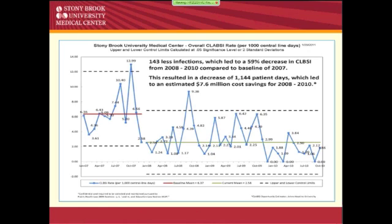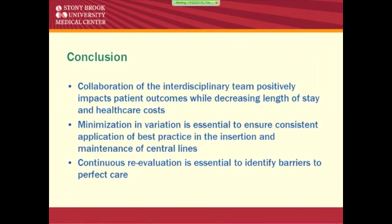We've estimated that we've decreased 1,144 patient days with an estimated $7.5 million cost savings for the 3-year period. And this was making use of a Johns Hopkins website estimator for central line infections. Next slide. So in conclusion, the interdisciplinary team collaboration obviously impacted patient outcomes and decreased length of stay and costs.